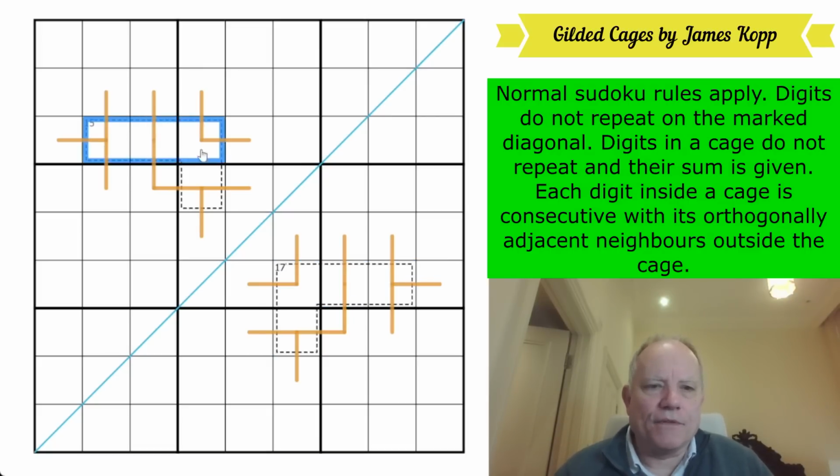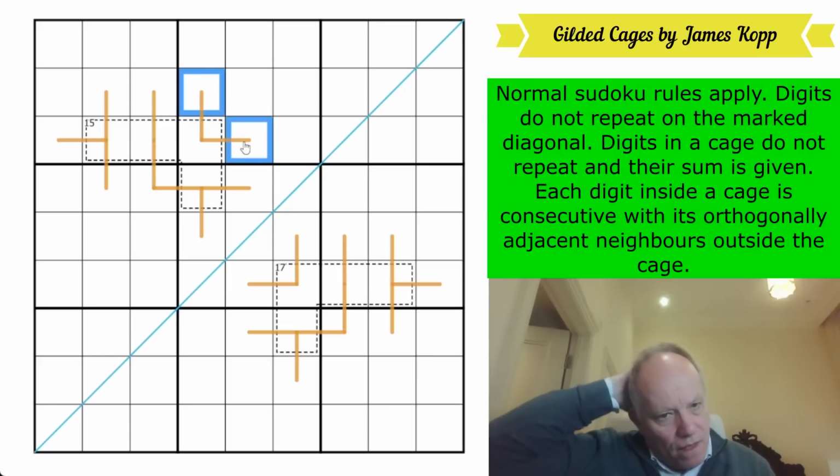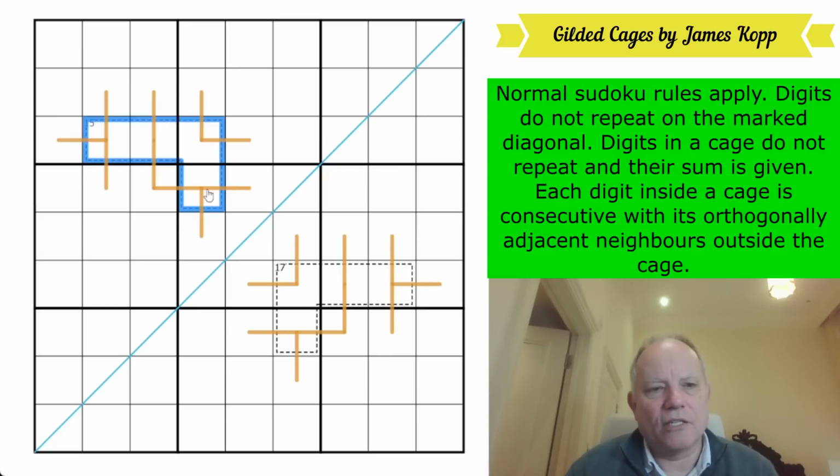Right, here's another observation that may help. Every one of the cells in these cages can't be an extreme digit, can't be a 1 or a 9, because they each are on a sequence in which there is therefore basically a higher and a lower neighbour. So the available digits for this cage are 2, 3, 4, 5, 6, 7, 8.